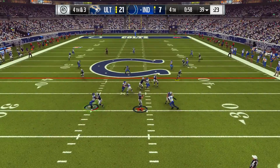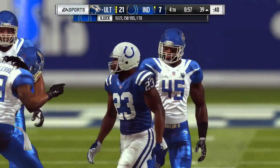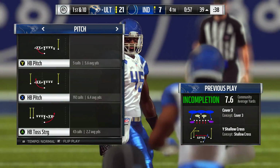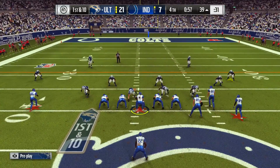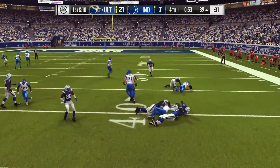Desperation time for Luck on 4th down. And no, it's incomplete. They had to go for it with such little time remaining. And that's going to be just about all she wrote for this one. And now Chicago getting ready to go as they take the field. And that last drive, it was all about the ground game, ground and pound.